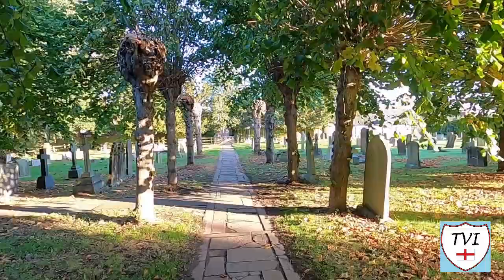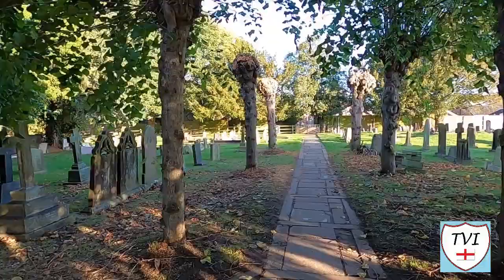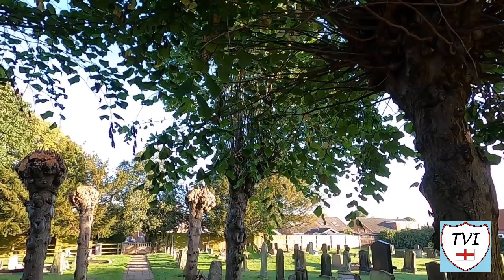I usually leave all the cemetery stuff, generally speaking, to Nikki, but yeah. While I'm here, look at these trees, by the way. They're interesting. They've been cut down, haven't they? They've been chopped. Tops have been chopped off these.